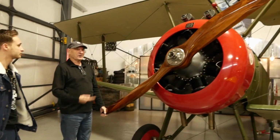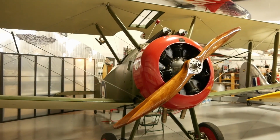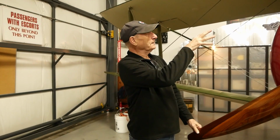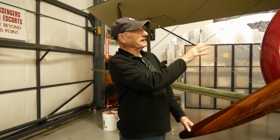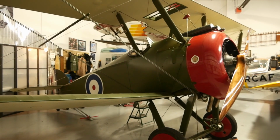This here is a World War I replica of a Sopwith Camel. It's probably the most successful fighter in World War I. Wow. And it has twin Vickers .303 machine guns, which are real, but there's nothing in the breeches. But I need the weight for weight and balance. And yeah, it's a full-size replica.